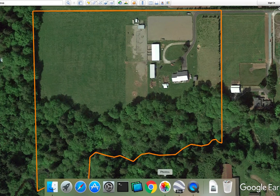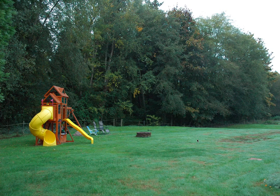Let's go back to the pictures. Okay, so anyway, like I was saying, you see just to that one edge where it was sticking out, there are a few trees that are a little bit beyond.